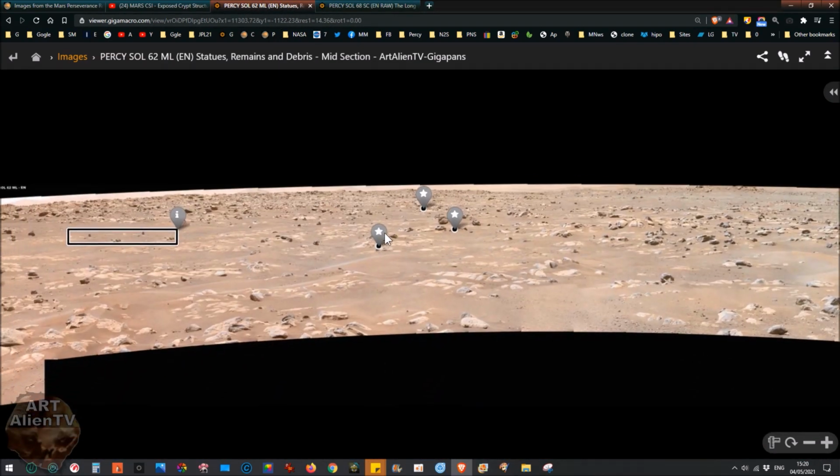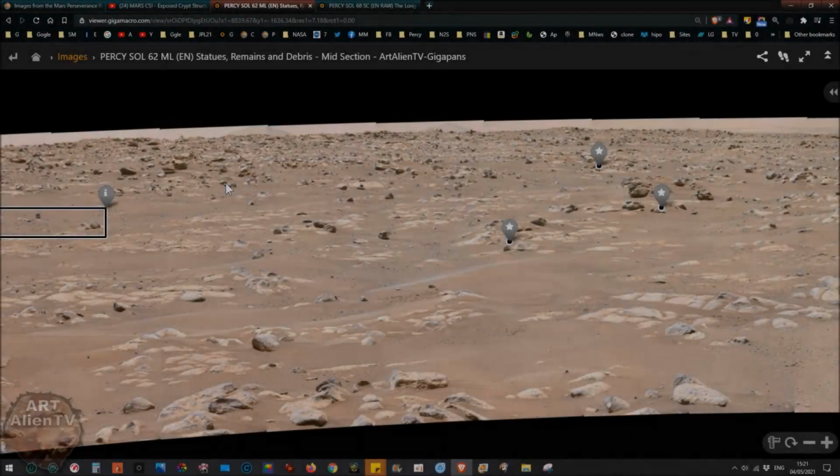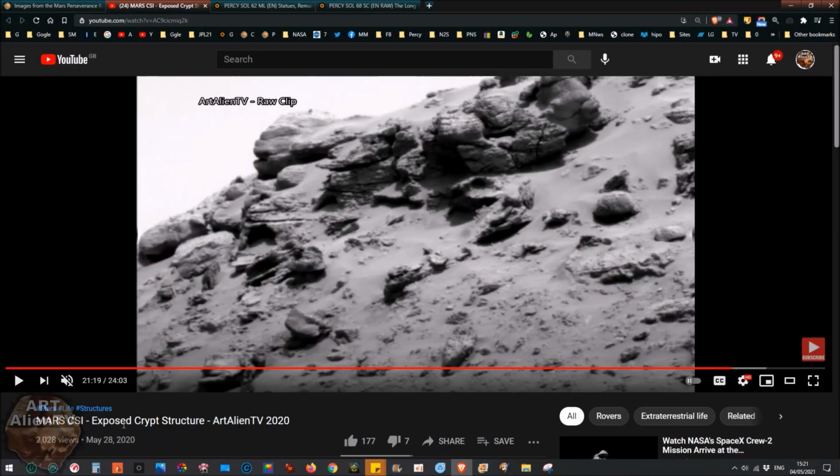I've just uploaded recently this enhanced version of Sol 62, and I'm also going to show you some stuff from this video called Mars CSI Exposed Crypt Structure, because what we're seeing in this area now in Jezero Crater is very similar to other parts of Mars, not just Gale Crater, but also parts of Mars that were photographed by the other rovers like the Opportunity and the Spirit rover. Now, this is from the Spirit rover, and this image goes back years, I think about 10 years, and basically similar things were found in images on very different parts of Mars, thousands of miles away from where we are right now. Okay, so I'll come back to that in a bit.